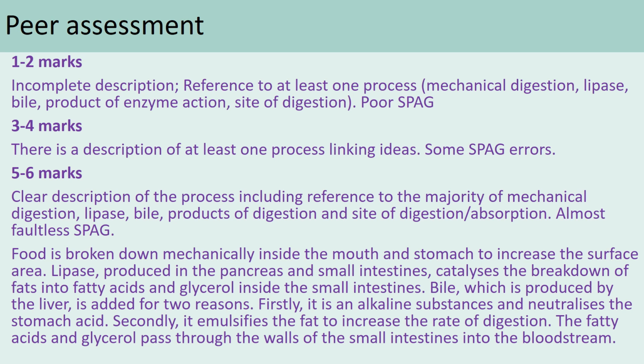Okay, so I'm not going to bother. You can mark your own. I'm going to start with the 5 to 6 marks. If you have written, well, this one starts with the mouth, obviously. So the mouth and the stomach increase the surface area. What I'm mostly interested in is that fat is predominantly broken down in the small intestine. It's predominantly digested in the small intestine.